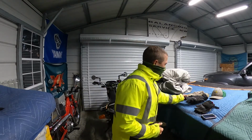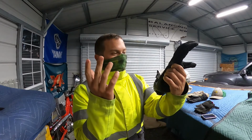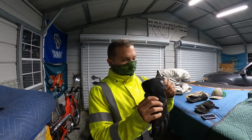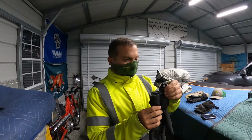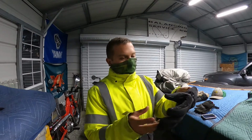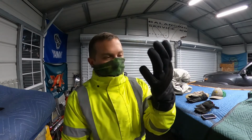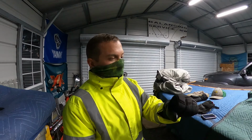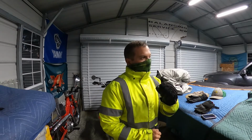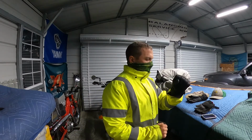Then these are that REV'IT brand. I don't know how popular that is, but I know they're big in Europe. This style has since been replaced by another glove, but it was called the Upton H2O. It's a waterproof glove, almost like a snowboard glove style, but super warm and comfortable. It took probably a month or 2 to get broken in. I might have put them through the washer and dryer to really break them in, because they were pretty stiff.